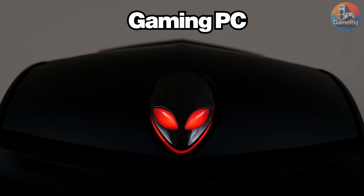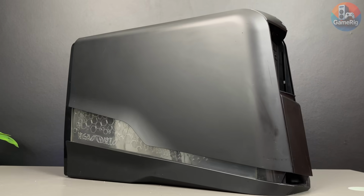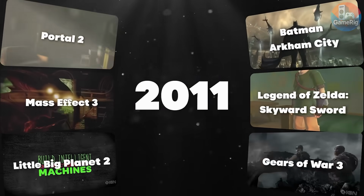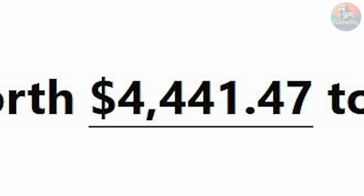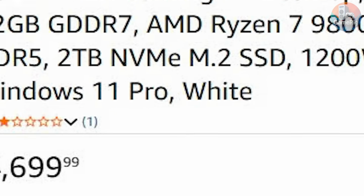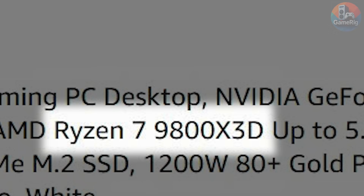Back in 2011, Dell released a gaming PC that cost an unbelievable $3,000. This is the Alienware Aurora R4, one of the most powerful and expensive gaming PCs money could buy at the time. Adjusted for inflation, that price would be over $4,400 today. That's enough money to build a modern gaming PC with an RTX 5090 and a Ryzen 7 980X 3D.